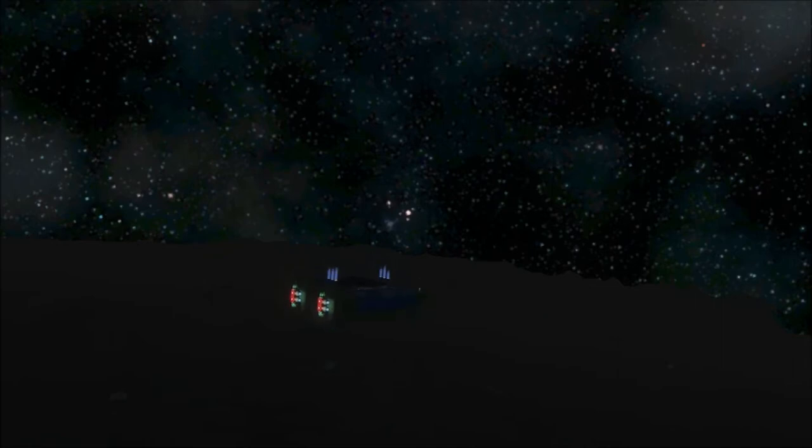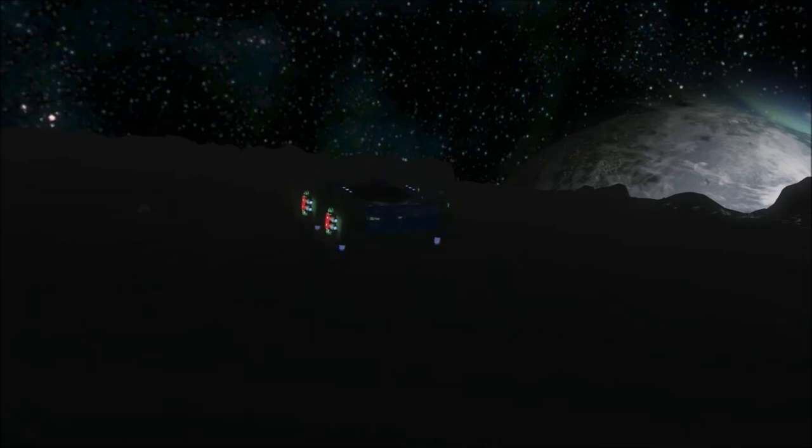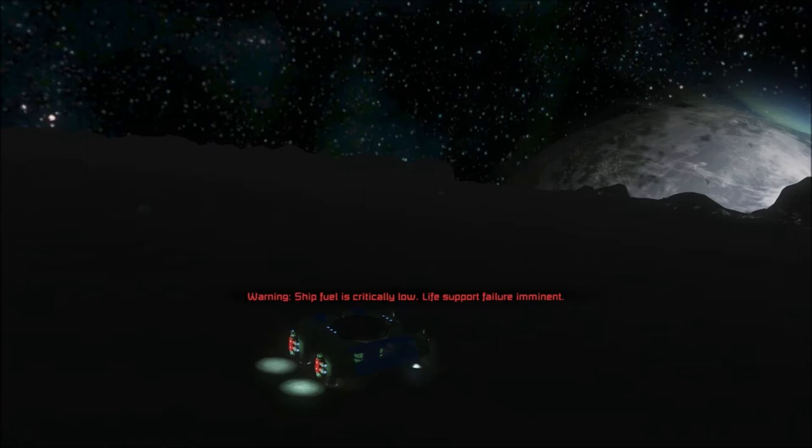Just try to get this landing. We're almost there, I can feel it. Ship fuel critical. Camera drone, get me a better angle. Still have quite a bit to go here. Ship fuel critical. And we have touchdown. Shutting down the ship systems.